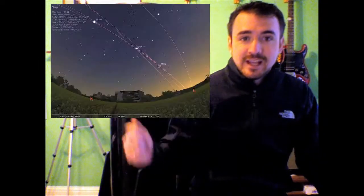So how do you find your way around the sky? Every night, before I go out to look at the stars, I check a program called Stellarium to see what's up. It's free, it's easy to use, and it looks like this. It can be downloaded here.